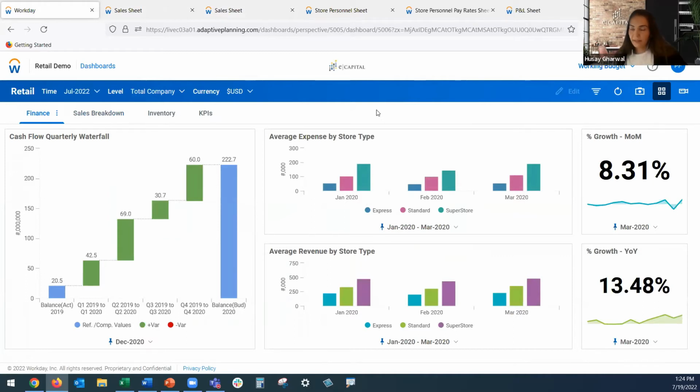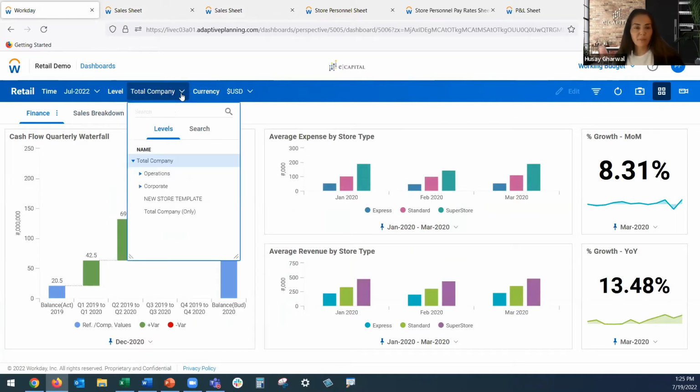To continue on, in our top blue ribbon here are our dimensions. Just want to highlight a concept here around level. Level is just an adaptive term. All it really means is your organizational hierarchy. So this is where customization will come in place and where the model gets fully configured of how your hierarchies are organized. And that's where your level structure will get created.